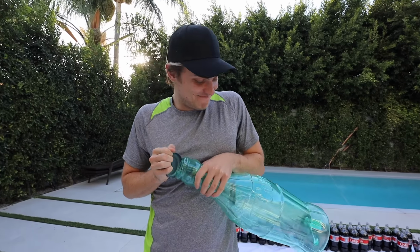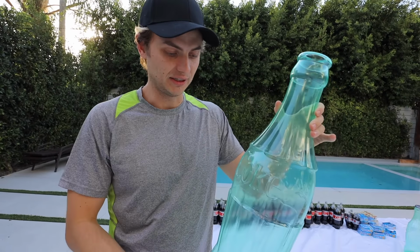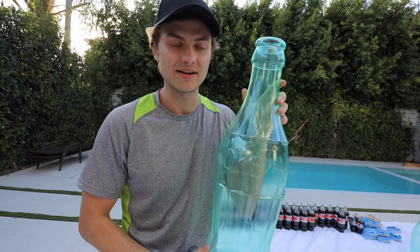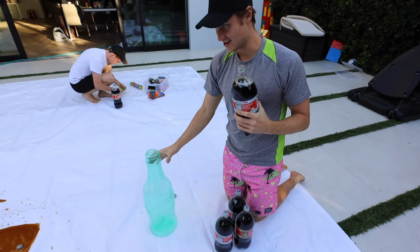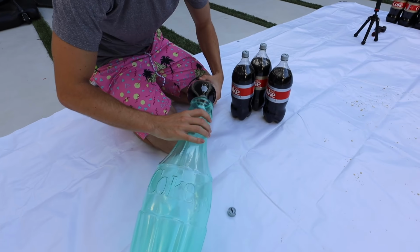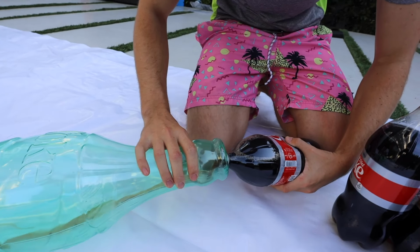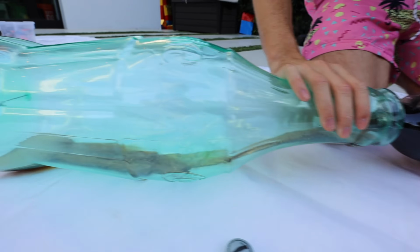Guys, I think it's time. I want to just try a classic one. I'm going to fill this with soda and just drop it in completely normal. I think just the pure size of this thing is going to get that soda launching out the top. All right, let's see it. I got to pour it nice and gentle because I don't want the carbonation to come out. So I got to start nice and easy. It's filling up.